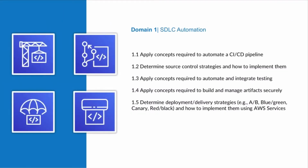So the first one, SDLC Automation. Now this domain covers all areas of the software development lifecycle within AWS. It covers a range of AWS services that will test your awareness of best practices and concepts in this area. You must fully understand the SDLC and also the core services that are used in this area. And this domain is the largest percentage of the certification, so you really need to pay extra attention to this to get those points that you need.